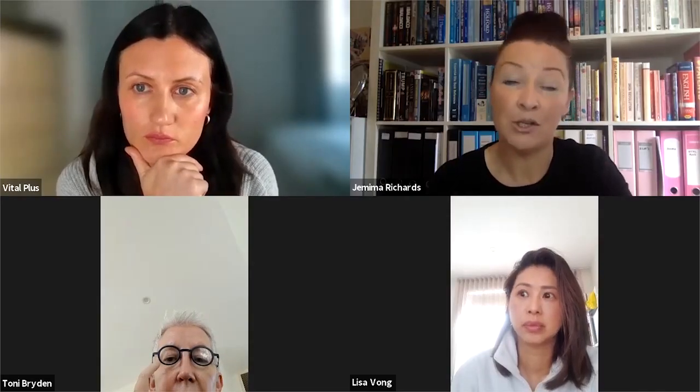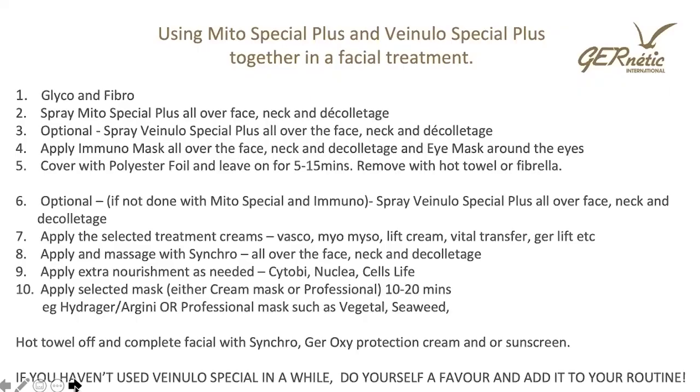And then once the mask comes off, you could then introduce the Venulo Special here and spray that all over the face and neck and décolletage. You can gently pat it in everywhere and then massage it all over the face and neck. And then from there, you would follow on with your treatment creams. You might use Vasco and Mio Mioso and Vital Transfer, massage with Synchro, extra nourishment you might want to do with Cytobi, Cells Life, Nuclear, and then you would apply your mask, be it again a cream mask or a professional mask. Hot towel it off when you finish, and then follow on with the rest of your Synchro and protection cream to finish off, and of course your sunscreen.